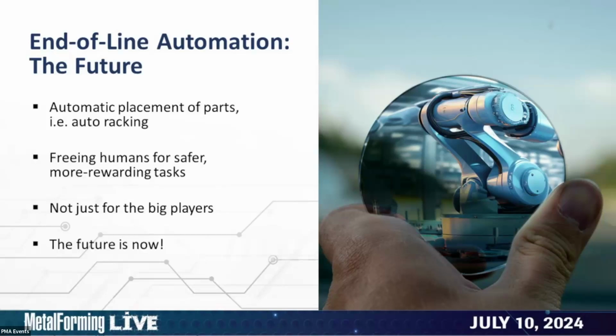Even if a metal former can't make a case for it now, he says, cobot and robot end-of-line automation will pay off at some point when employees no longer want to take on dull, repetitive, and potentially dangerous part handling tasks. The metal former then will have to slow production to address that instead of being proactive and adding that automation now. Thankfully, there's a trend towards small and medium-sized companies employing such automation, but a huge amount still haven't automated. Now is the time for metal formers to invest in end-of-line automation.